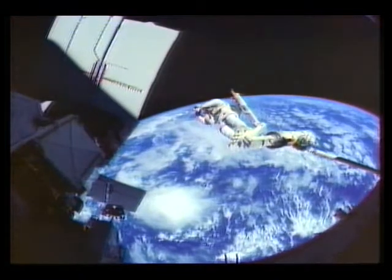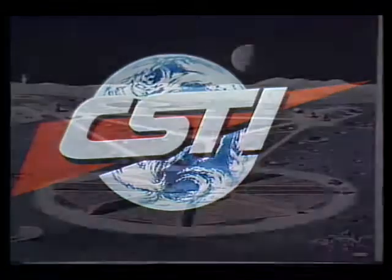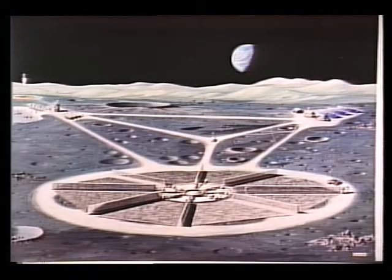NASA Lewis Research Center continues its work with the Stirling engine as part of a project called the Civil Space Technology Initiative. The purpose is to develop various technologies for future use in space.